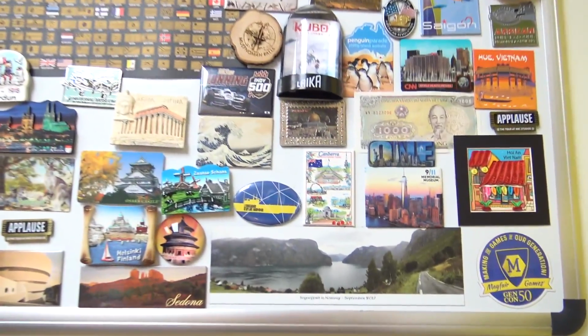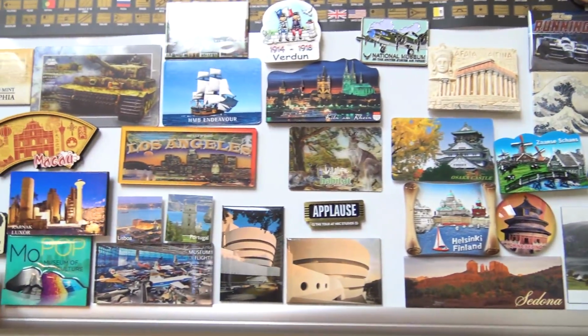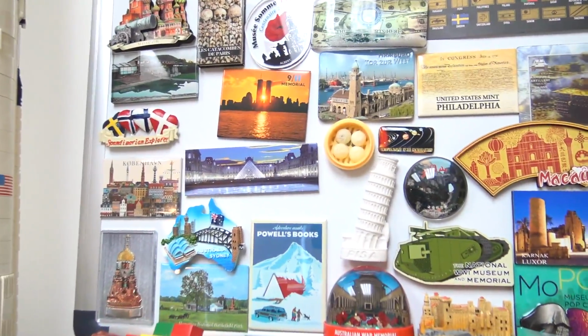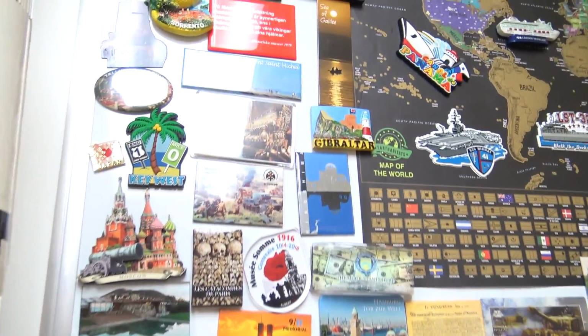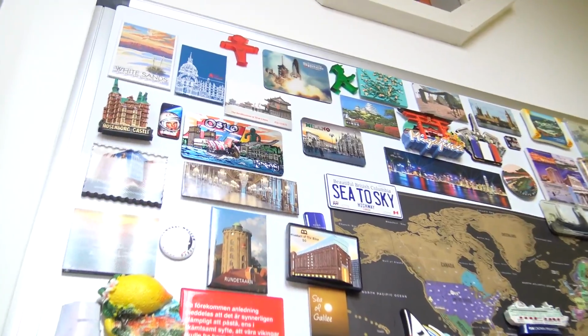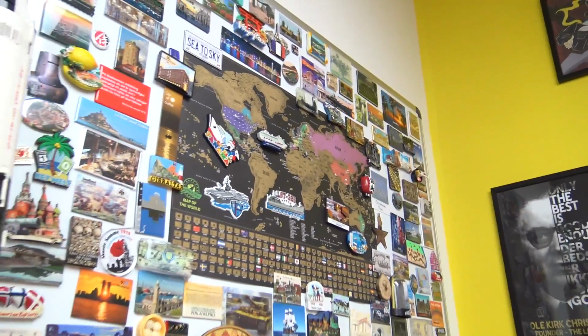Since we travel so much, an easy thing to pick up is magnets. They're cheap and really small. You can easily slip them in the suitcase, and then we just bring them back, and they're really cool to display. We don't have a lot of little knickknacks or collectibles from all the places we go, but the magnets are really cool, and we try to get one from as many places as possible when we're traveling.